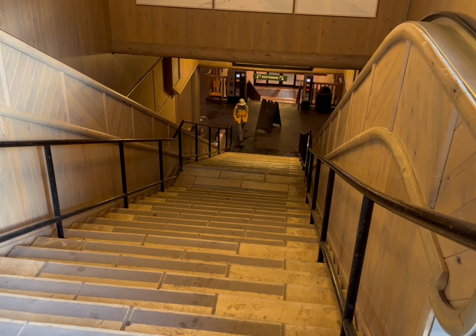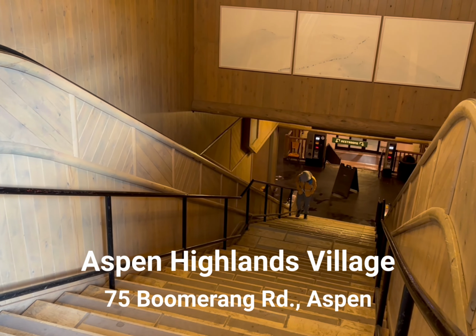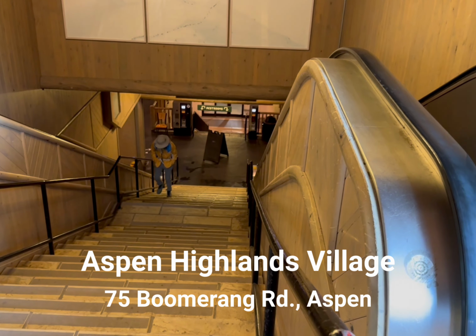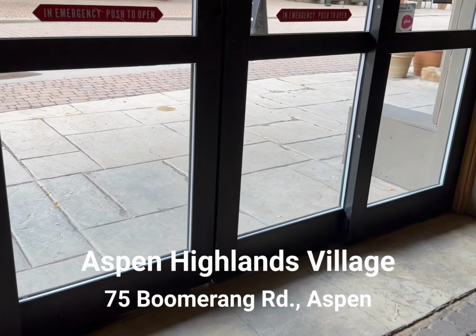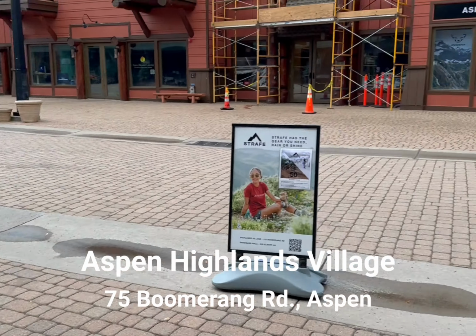I wanted to include this part because we weren't sure what to expect when we arrived. So you take the address that they give you and it'll take you right to the parking structure. You come in those double doors at the bottom and you come up the stairs. And then at the top of the stairs, you'll go through these doors. And after you go through these doors, you're in the Aspen Highlands Village area.